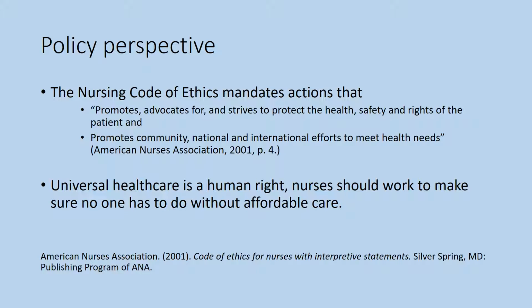Healthcare, universal health care, is a human right, and nurses should work to make sure that nobody has to do without it. It is absolutely incomprehensible to me that in our country, people have to file bankruptcy to pay for their medical care.